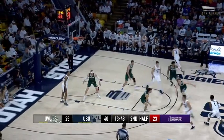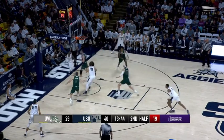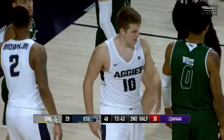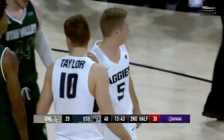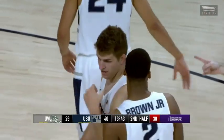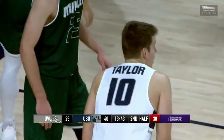All right, the Aggies with the ball moving left to right. Straight away, Torian Knight with the ball. Tries to drive past the defender, gets by him. Beautiful move, but can't finish off the glass and off the rim, no good. And a loose ball rebound is going to be called on the ground. This one will be on Bailey Steele. Yeah, for Steele, this is his second team foul to go with that.